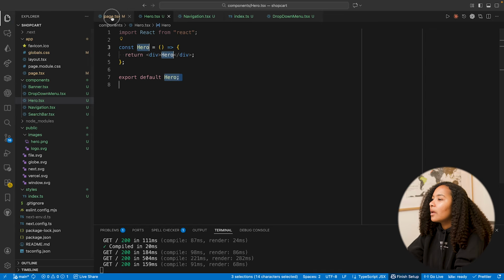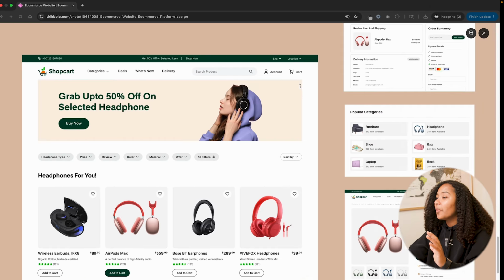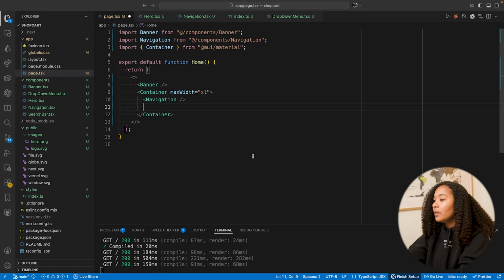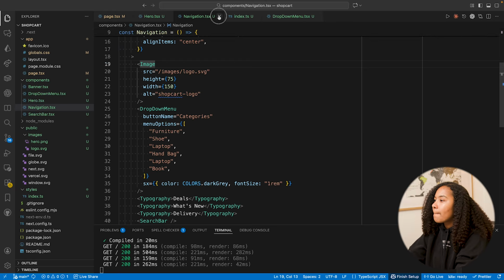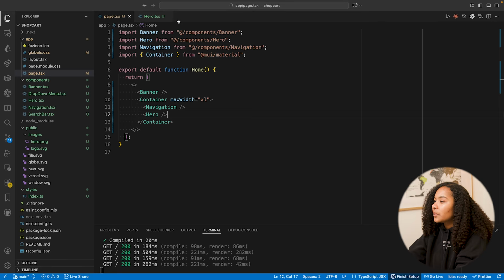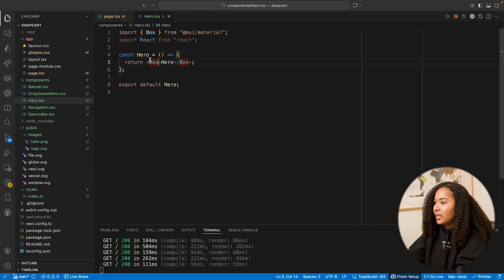Awesome, save that. And then we'll drop the hero again within this container, because now everything else on the page is going to be within this container. So we're going to say hero and we'll import it. Perfect. We'll close that, close this, close that. We don't need that at the moment. And then let's create this hero component.